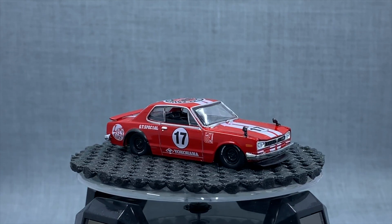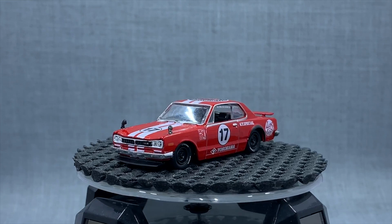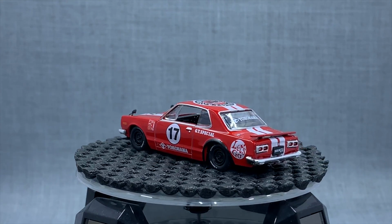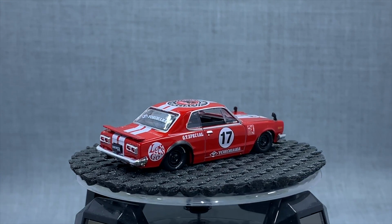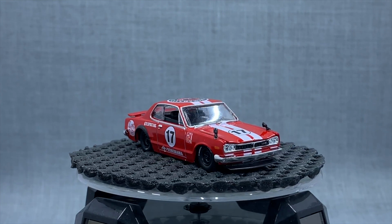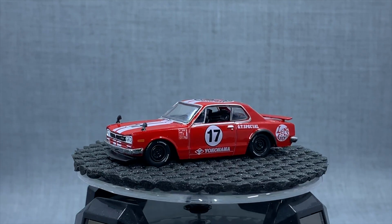That thing is beautiful. You've got the Let's Go on the side. You've got the Yokohama Deco on the top, the vintage Deco. GT Special, the Japanese nostalgic car logo as well. I bet they love seeing that. Skyline and a vintage racing Deco. This is what M2 is so good at. And this model is gorgeous.